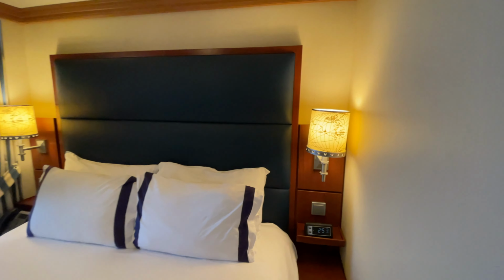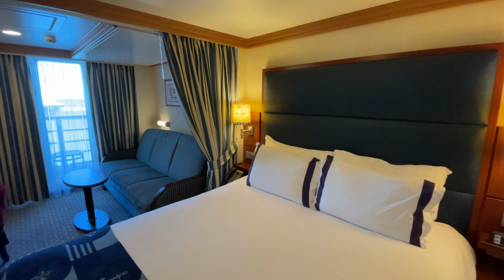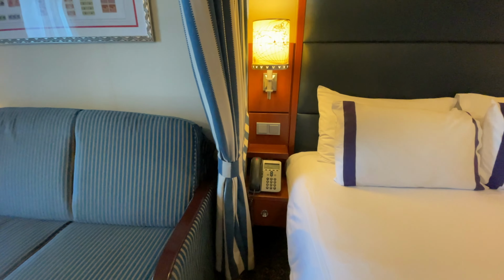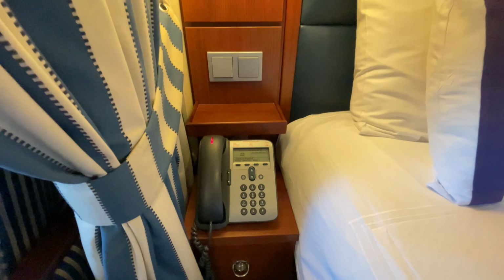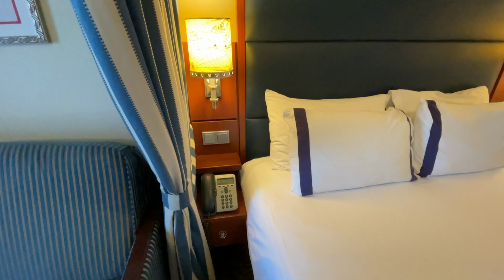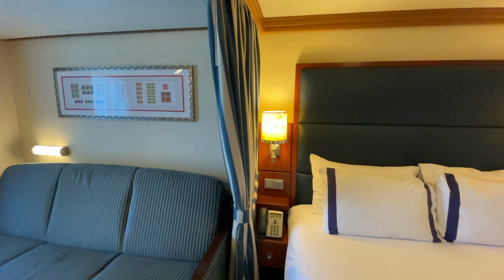Over on the other side of the bed, we have the exact same setup with the lamp, but instead of the alarm clock, we just have a phone. There are no outlets, though, on this side, so nowhere to plug up any of your devices here on this side of the bed. This curtain here divides off the room from the other half.